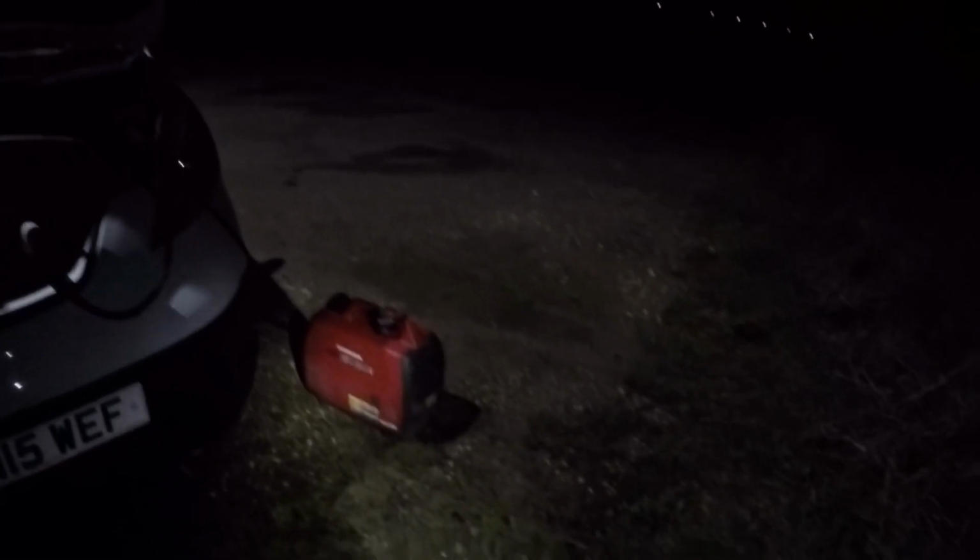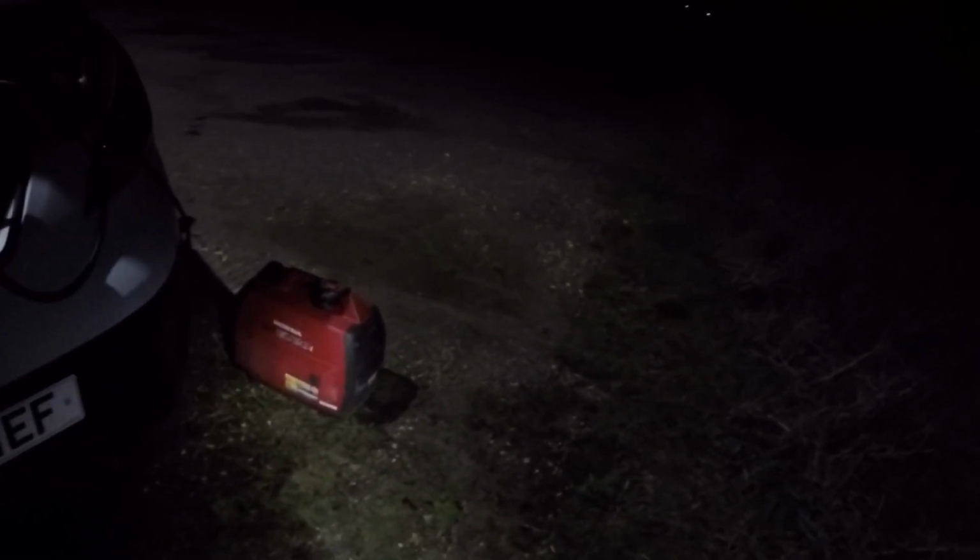So we haven't really got many other options. We've been looking around for things like campsites, but there's literally no more charging stations on the map that we can reach to get to Burgos. So I've had to deploy our final weapon. Honda EU20, so it's a 2 kilowatt generator, but about 1.5 kilowatt continuous. We're charging very slowly at 1.7 kilowatts.